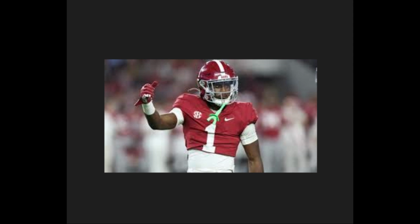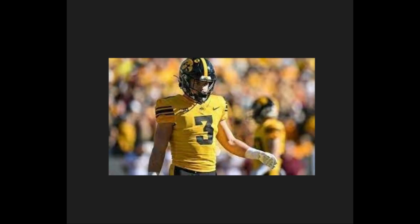Very physical corner, though. Definitely a first-round talent, most likely, in my eyes. I think all 5 of these corners are top 5 talent, or first-round talents. This is a very good cornerback room, in my opinion. Moving on to number 4, Cooper DeJean from Iowa, 6 foot, 203 pounds.